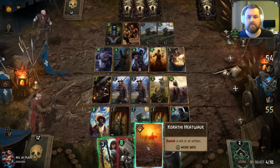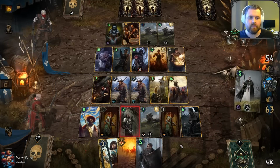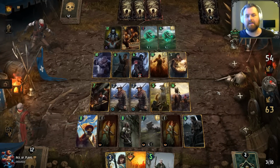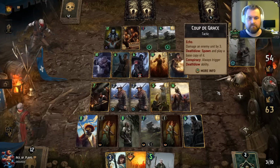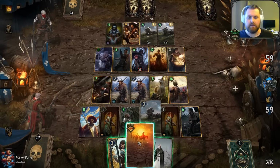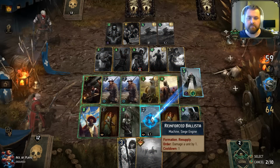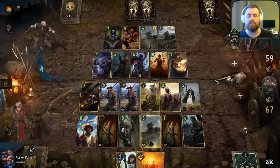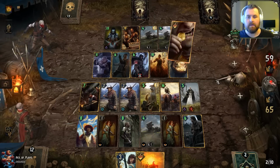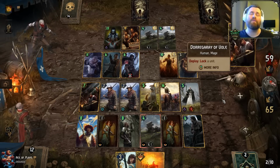Is it time for the heat wave yet? I don't think they're going to go bigger than a thing. I can do this. All right. You and the big one. And just hope they can't disrupt this. Oh, that's fine. That is so fine. And now that this is boosted, it's actually a decent card. I think we got this. Oh, if they get like a Thaler, Dorgrey's fine. Dorgrey is so fine.